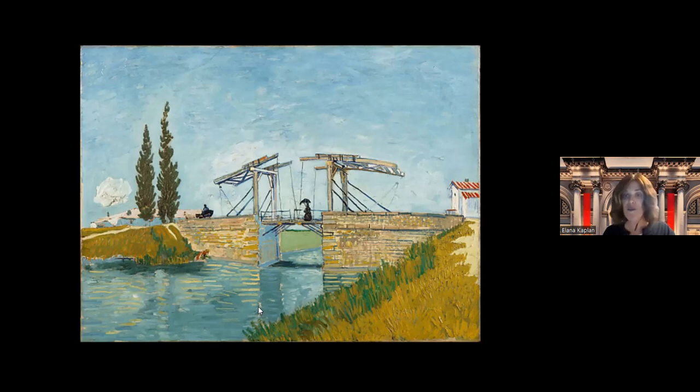So this subject matter that we're looking at, a drawbridge on a canal, reminded Van Gogh of his homeland in the Netherlands. He asked his brother Theo to frame the painting and send it to an art dealer in the Netherlands, hoping that he would sell it. By the way, Van Gogh only sold 1 painting throughout his life. That's it. So this painting did not sell.